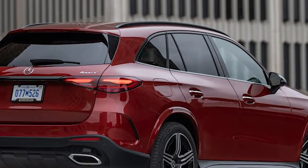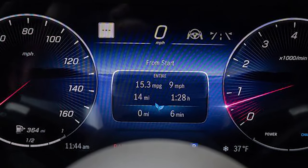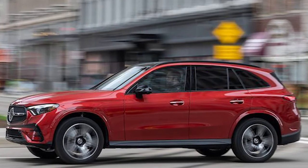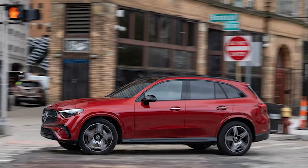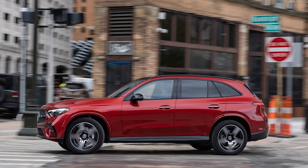Chuck the GLC into a corner and, sure, it'll lean more than a C-Class, but it stays well sorted and makes a good case for taking the long way back from school drop-off. The four-banger sounds pretty good when you give it the beans too. It's a damn shame about that steering considering how well sorted the rest of this car is.